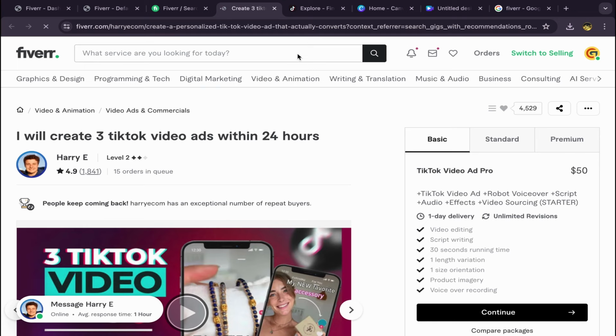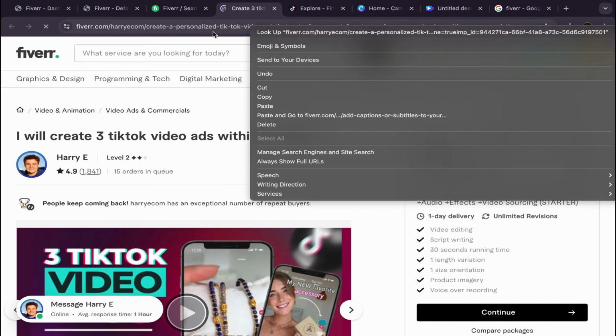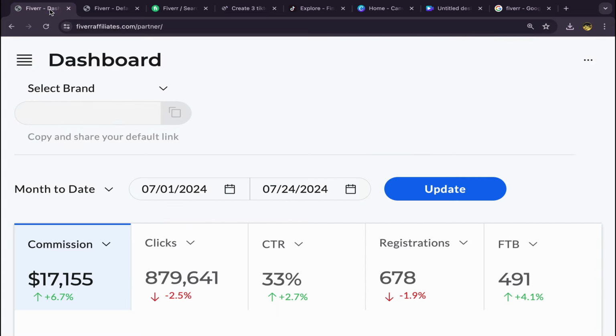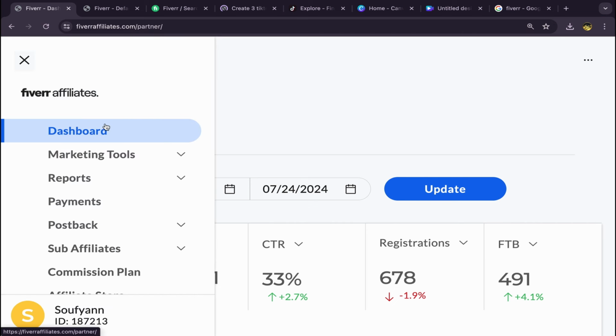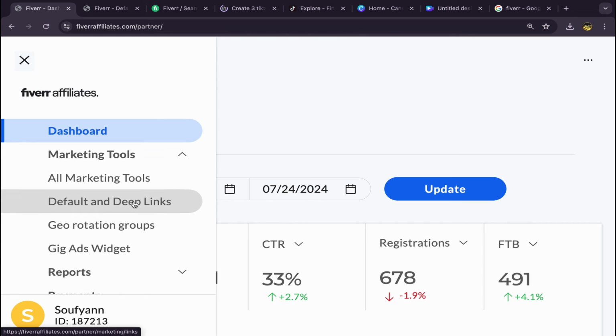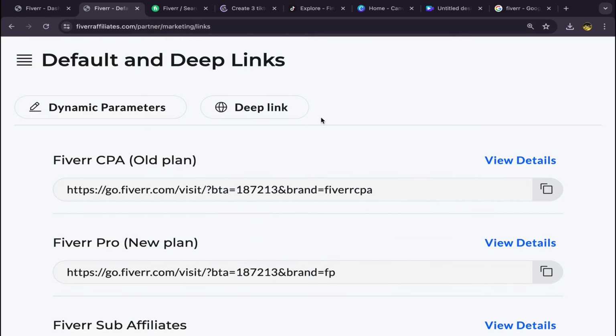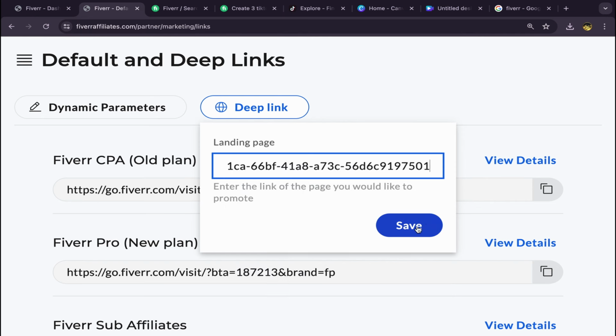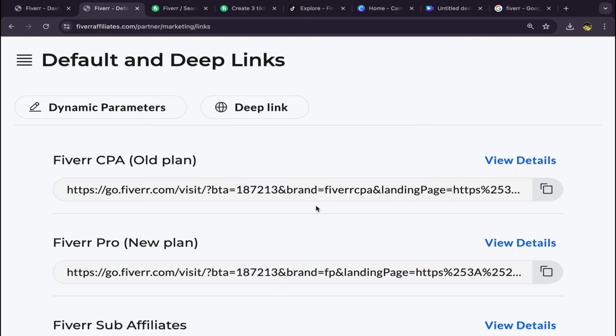So pay attention. What you will do next, you will copy the link of this seller profile, okay? Copy his profile link. Go back to your Fiverr affiliate account. Click here, okay? You have your dashboard, you have marketing tools, you have reports and payments. Click on marketing tools. Click on default and deep links, and you will be directly in this page over here. Click on deep link and put this seller profile link here and click on save. And here you go. You just created your first Fiverr affiliate link.